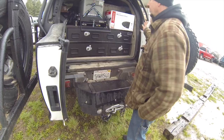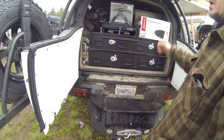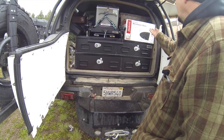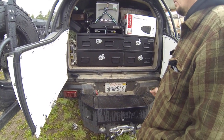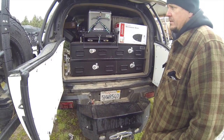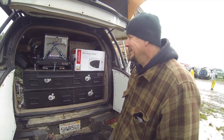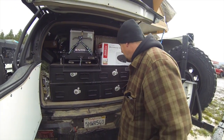So obviously we keep other stuff in here too: camping supplies, guns, ammo, whatever you need. That's nice. You can lock up your guns. Yeah, I don't feel safe leaving them out. Then we also bring a microwave, because even though I'm camping, I may want microwave popcorn. Nothing wrong with that. Yeah, absolutely. That's what you've got to do.